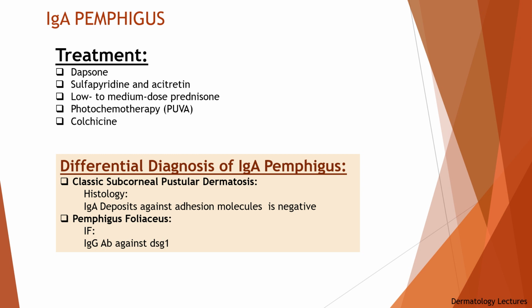Another differential diagnosis to consider when managing a patient with suspected IgA pemphigus is pemphigus foliaceus. Clinical differentiation between IgA pemphigus and pemphigus foliaceus is nearly impossible. Thus, immunofluorescence is key in the diagnosis. Direct immunofluorescence of pemphigus foliaceus demonstrates IgG autoantibodies against desmoglein 1, in contrast to the IgA deposits against desmocollin 1 found in IgA pemphigus. Thus, proper diagnosis, usually histology and immunofluorescence, is essential in the differentiation of these two conditions.